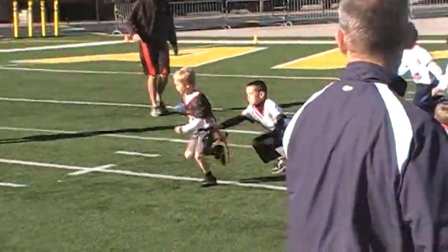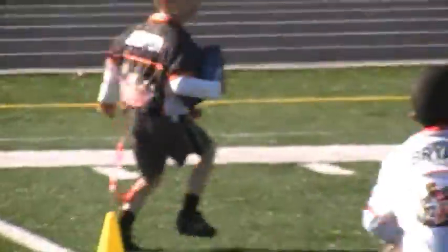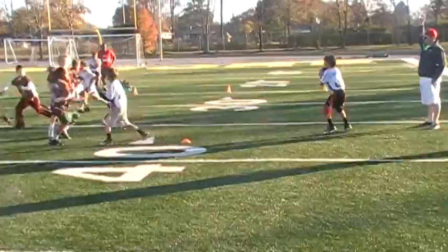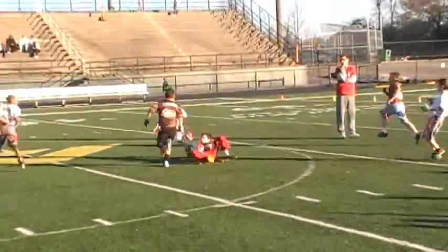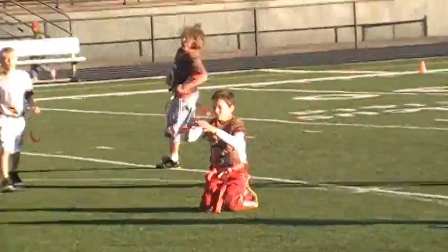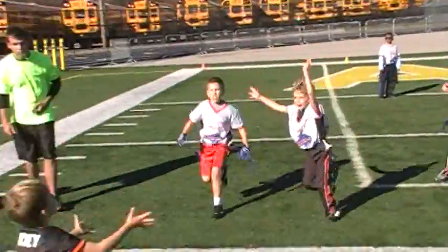Left side running. A lot of room. 4. Flag pull. Throws it. Middle. Complete. Still. Nice flag pull. Watch it. Cover him, cover him. It's away.